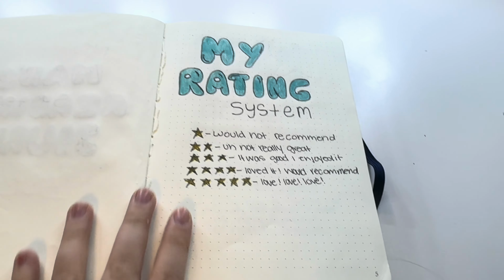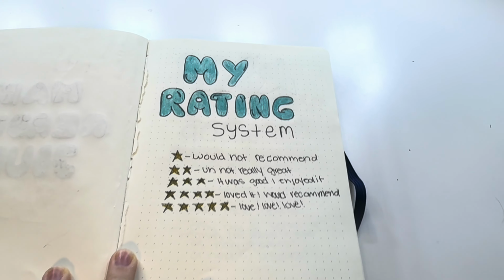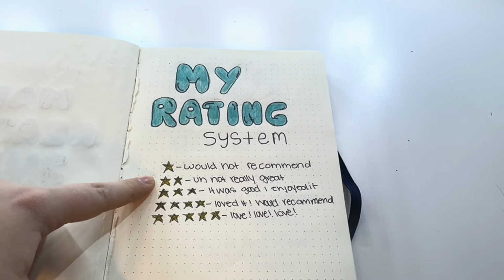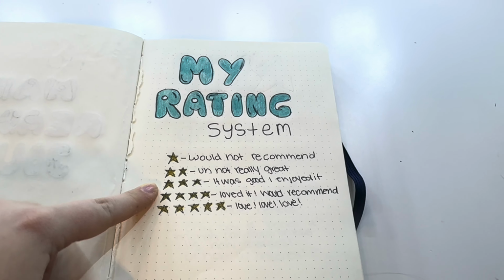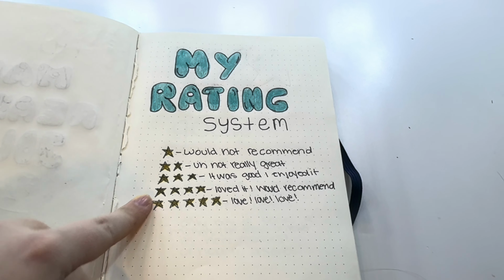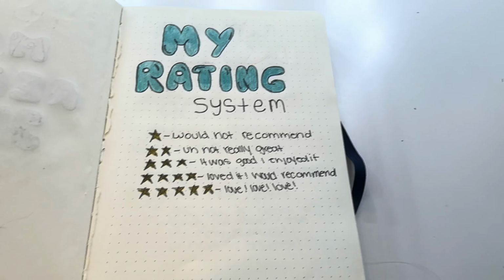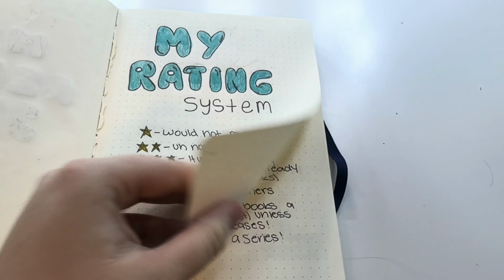And then the next page I have my rating system. So 1 star, would not recommend. 2 star, not really great. 3 stars, it was good, I enjoyed it. 4, loved it, would recommend. And 5, love, love, love. Obviously half ratings and all that stuff, but yeah.